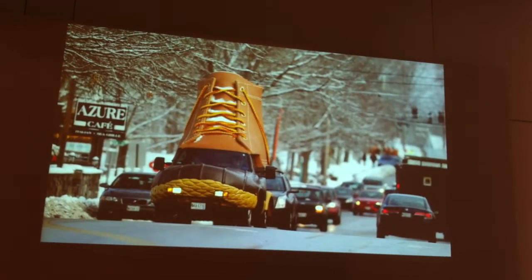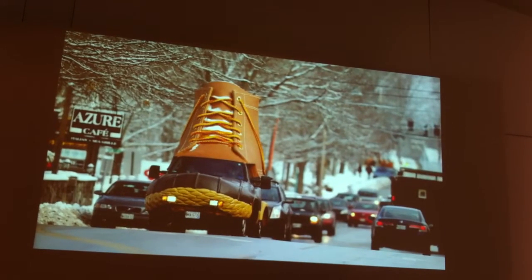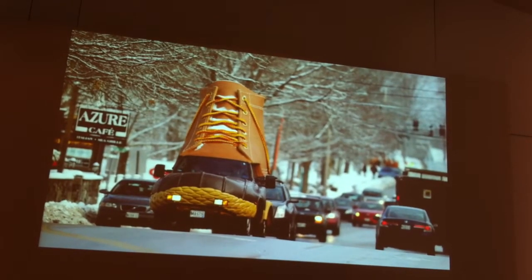It's called the bootmobile. And here it is actually driving down my hometown of Freeport, Maine.